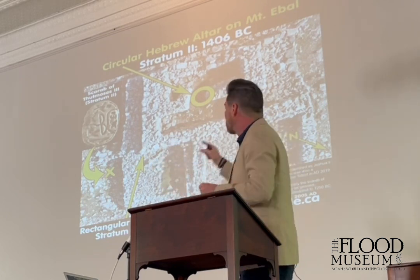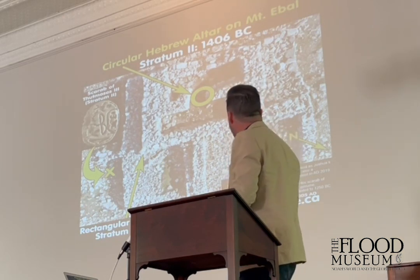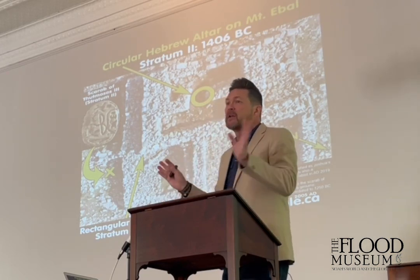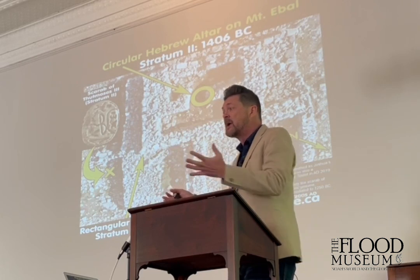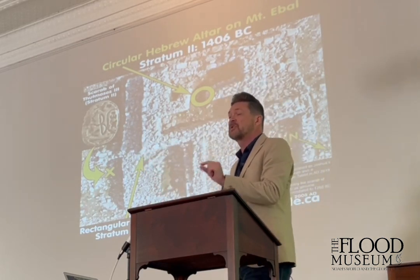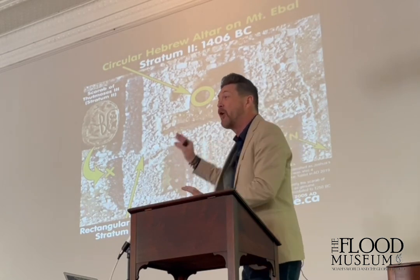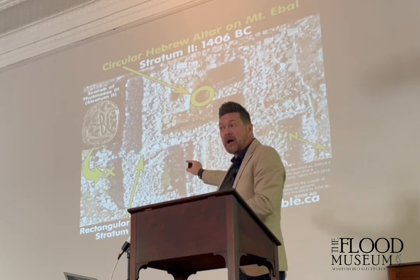This altar was excavated by an Israeli archaeologist named Adam Zertal. Zertal took his debris, which is called a dump pile. It sounds horrible to call it that, but that's what archaeologists call it. He took the dump pile and stacked it around the area. So in 2020, Scott took his team and took the dump pile that was on top of these ancient altars on Mount Ebal.